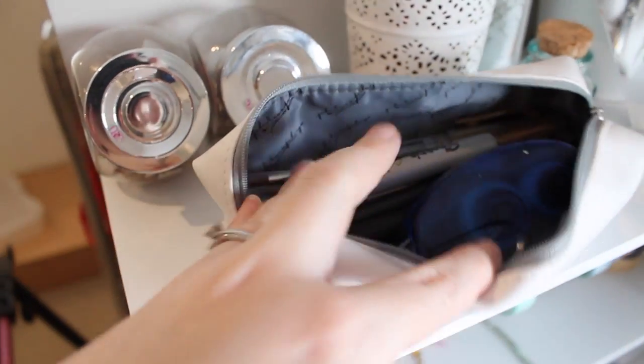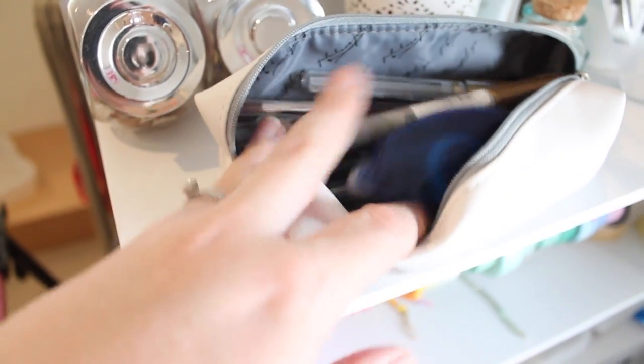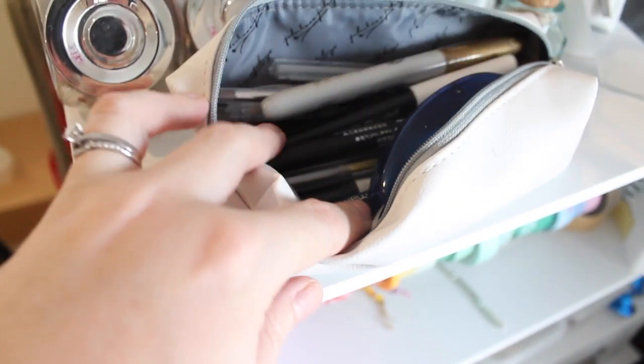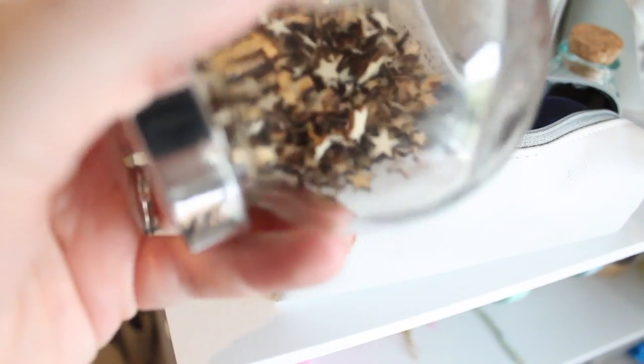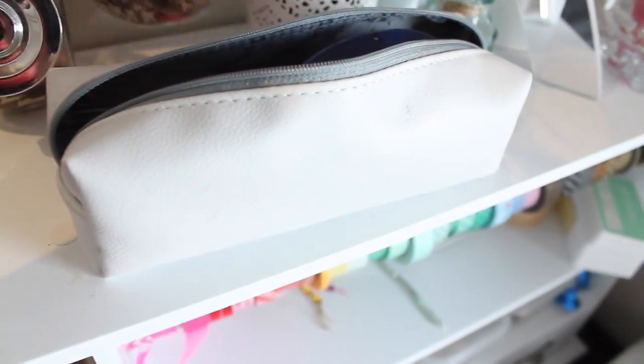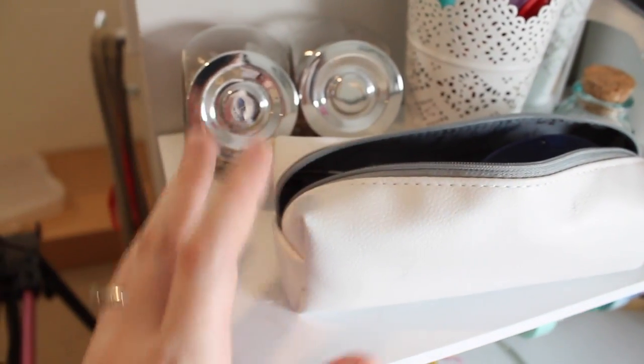I have this pencil case, and usually this is the pencil case I take to crops. It has all my essential pens and bits and pieces in it, and a glue runner, paintbrush, and I just zip it up and take it away with me on crops. In the back here I have Studio Calico wood veneer stars and crosses and bits and pieces. And this one I have the Pink Fresh Studio coloured ones, which I never use. I put them up there because they're the ones that I like the most and I never use them.